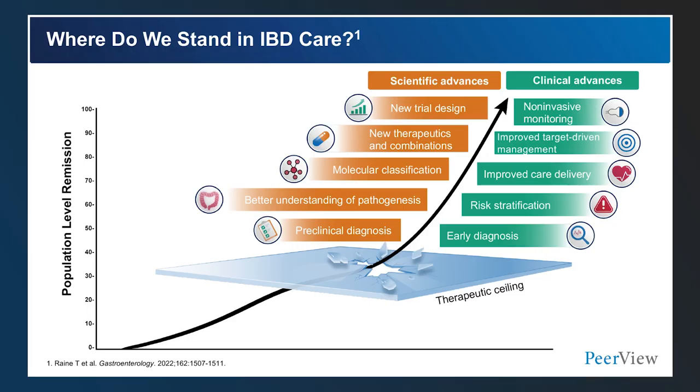So there are some clinical advances to improve our monitoring, improve target-driven management, care delivery, and risk stratify patients, and we're going to talk a little bit about that in a bit. And then, of course, scientific advances, new ways of thinking about trials, new therapeutics and maybe even combinations of therapeutics, and how we can molecularly stratify patients, borrowing from our colleagues in oncology, how they use treatment that is more biomarker or molecular targets. And of course, just a better understanding of disease and maybe how we could think about even disease prevention.